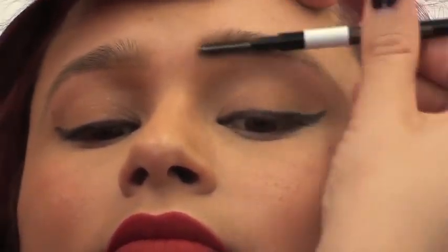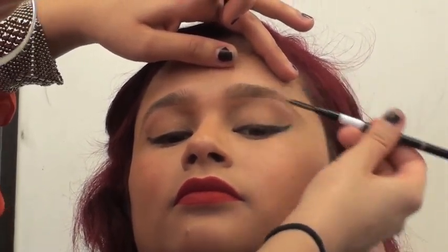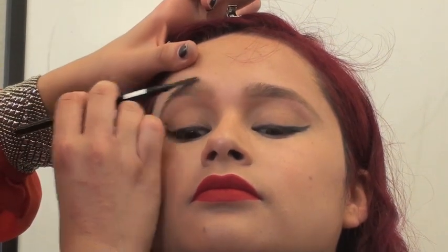Everything she does has multi-purpose, so the brush that you fill in your powder with and the brush that you have here, we don't want it to look like lines of makeup, we want it to look like real lines of hair. So blend, blend, blend, blend, blend.